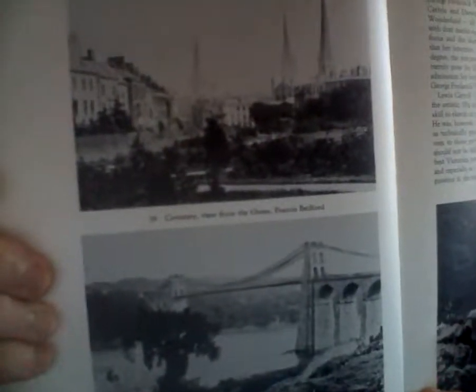And then on, like this, you have to go back to, if anyone knows these places, I'll tell you where they are in a minute. Top one's Coventry, and the bottom one's Anglesey. Well, that's probably similar, probably all buildings nearby now.